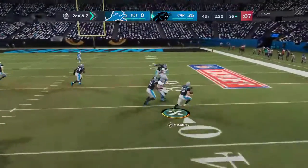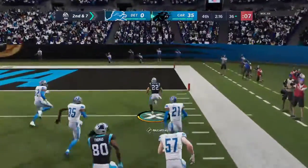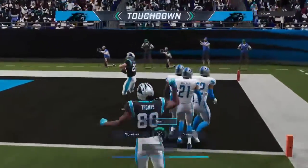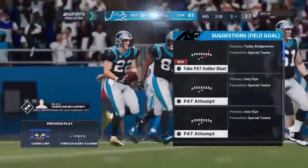They'll try and run some clock here as they keep it on the ground. Flexing his muscle at the 30. And they are going to score again. Yet another touchdown as they just add to their totals.